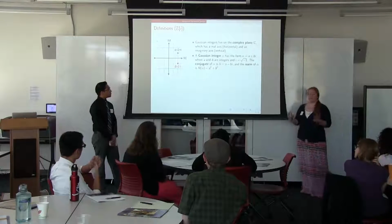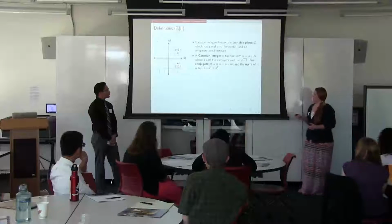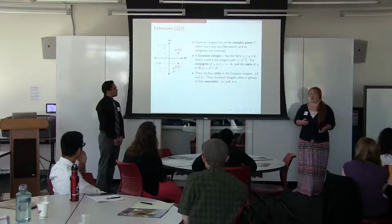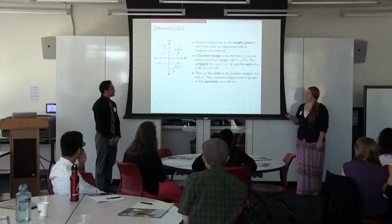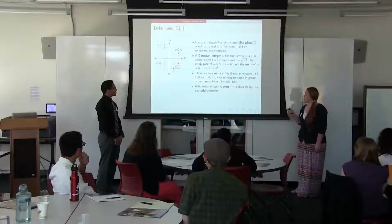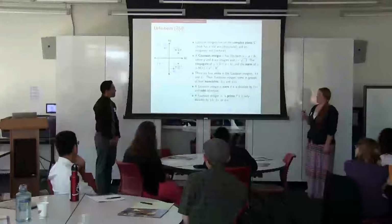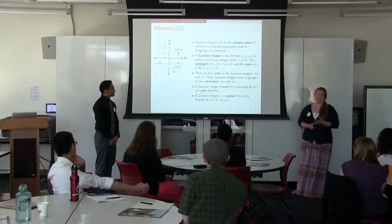The norm of alpha, or the norm of any Gaussian integer, is essentially the distance from 0 squared, which is of the form a squared plus b squared. There are 4 units in the Gaussian integers, plus or minus 1 and plus or minus i. So any given Gaussian integer has associates, which are plus or minus alpha or plus or minus i alpha. A Gaussian integer is even if it's divisible by 1 plus i, and it's odd otherwise. And a Gaussian integer alpha is prime if it is only divisible by the units or plus or minus itself.